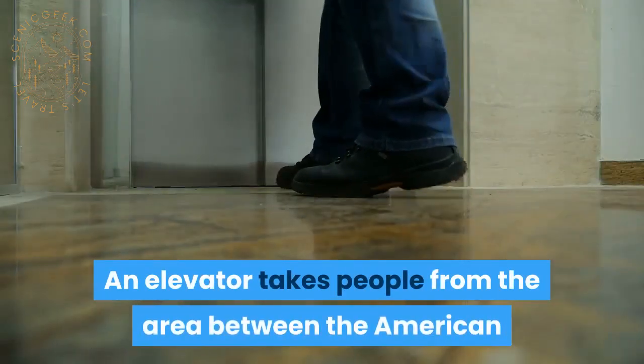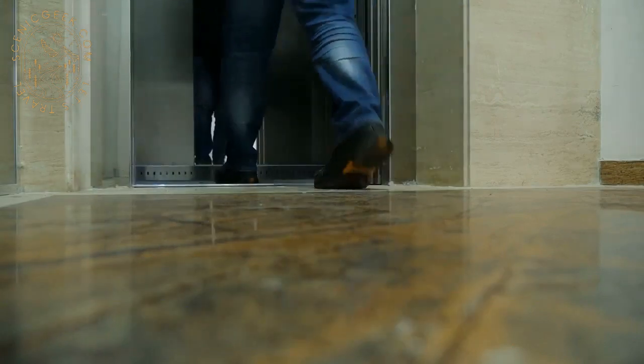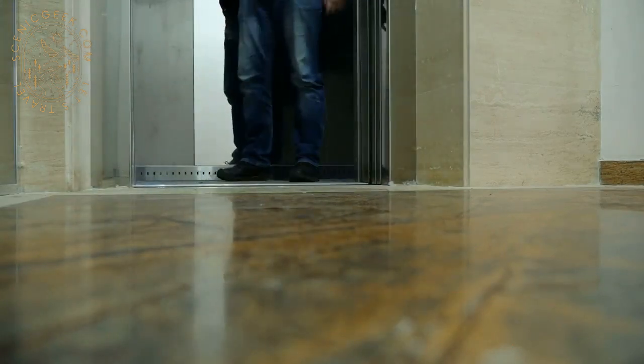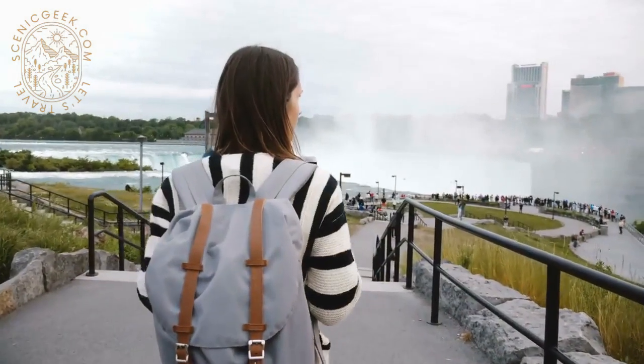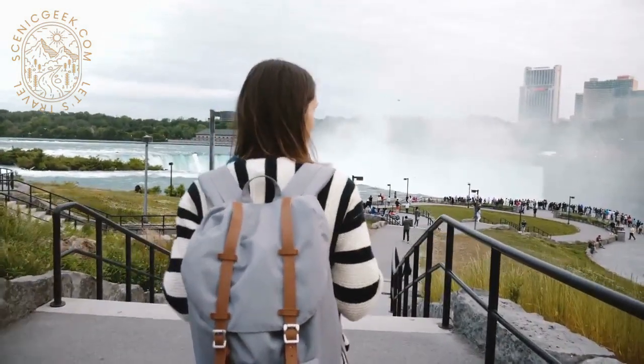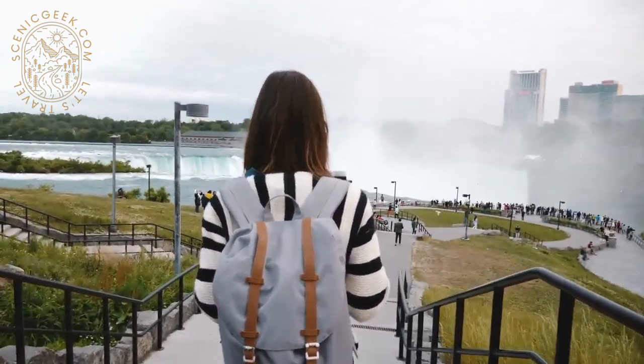An elevator will take people from the area between the American and Canadian Falls down to the level of the Niagara River at the base of the American Falls. A series of redwood decks and platforms allow sightseers to walk right up to the base of the Bridal Veil Falls.